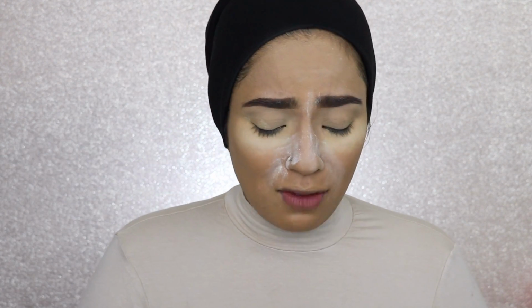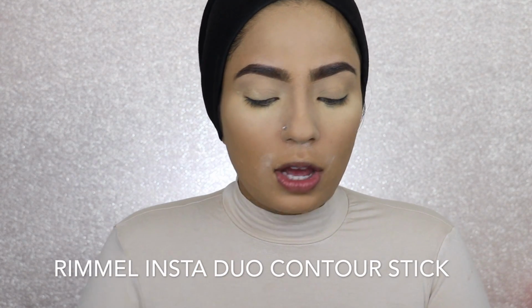But this powder does have a smell, like a little flowery scent. Now, I did not touch my contour area because I forgot about the contour stick. We're gonna use the contour side, and this is in a dark shade, so we'll see.